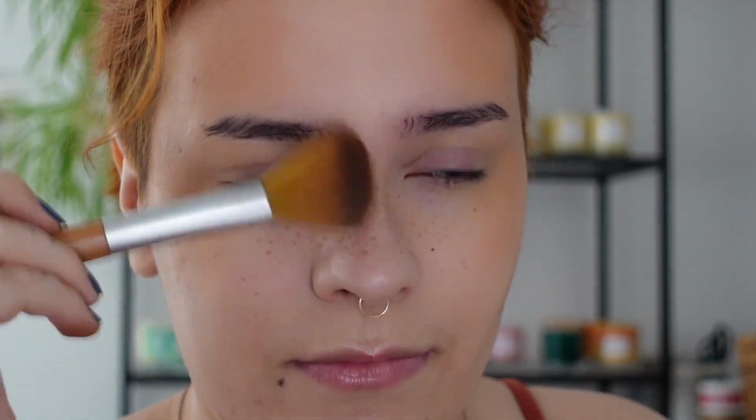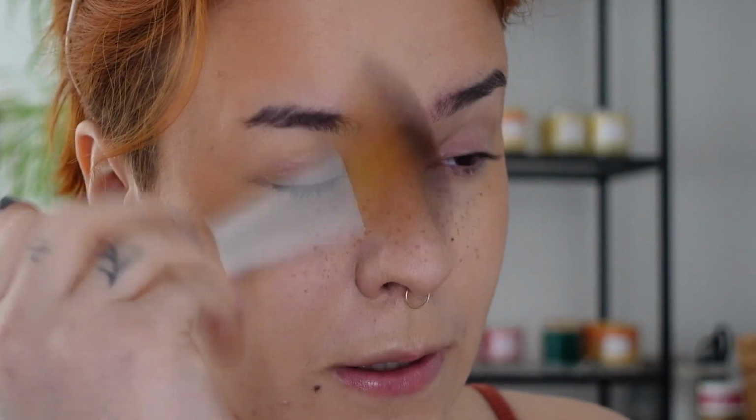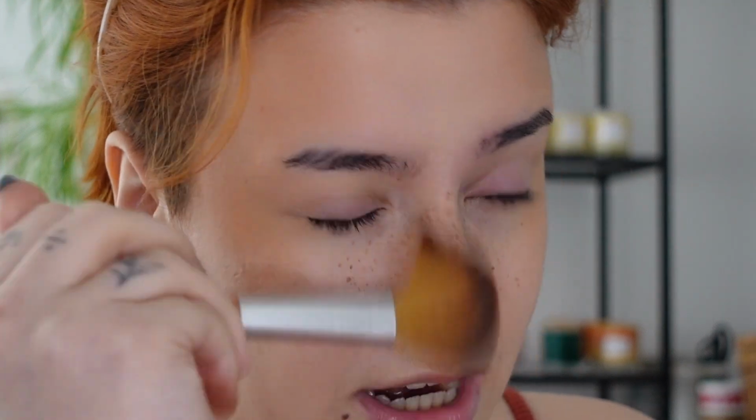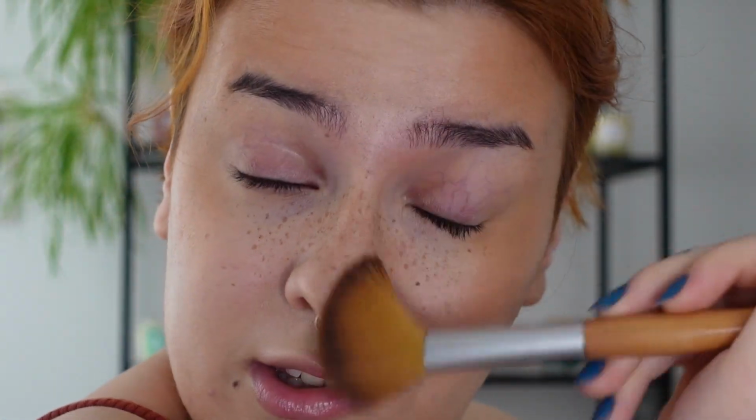It's not as bad when you have dark hair, but when I had blonde hair, anyway, back to the base routine. I like to take a little bit of bronzer, tap it off on the back of my hand, and then just kind of brush it on my nose on the sides. I don't do nose contouring, mostly because I don't know how, and I'm scared. I've tried it once, and I made my nose look even more like a penis, and I don't really want to do that. I don't really like to draw attention to my nose.